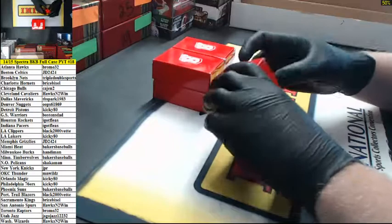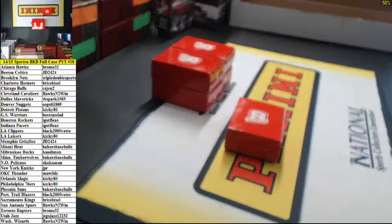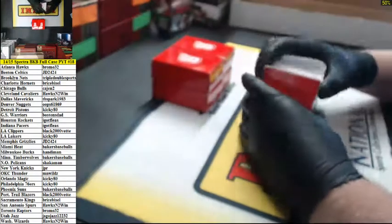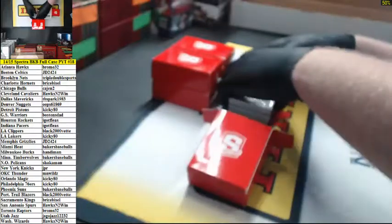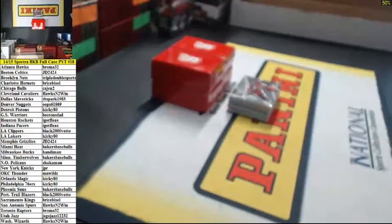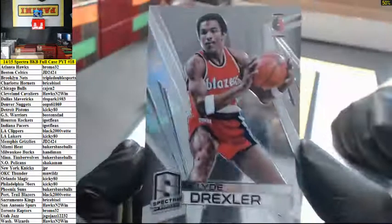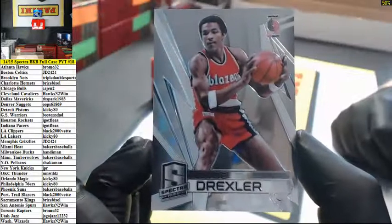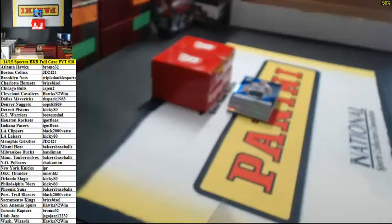Alright, good luck all. Here we go. Get my camera in focus here. First up, number 275, Clyde Drexler, Trailblazers. Look, even Zion's got a new one for it.